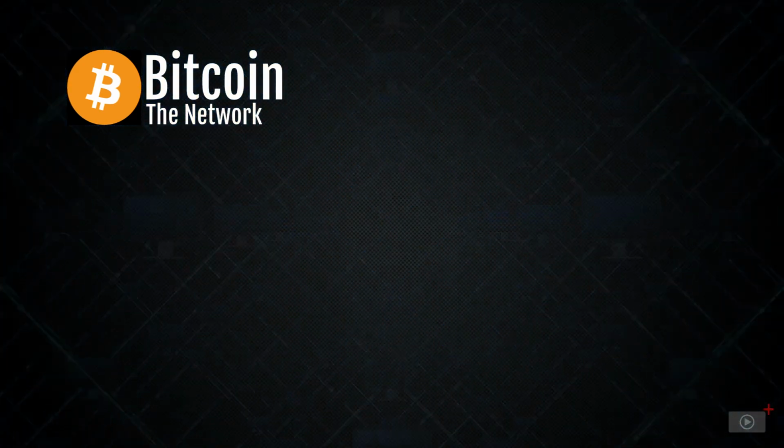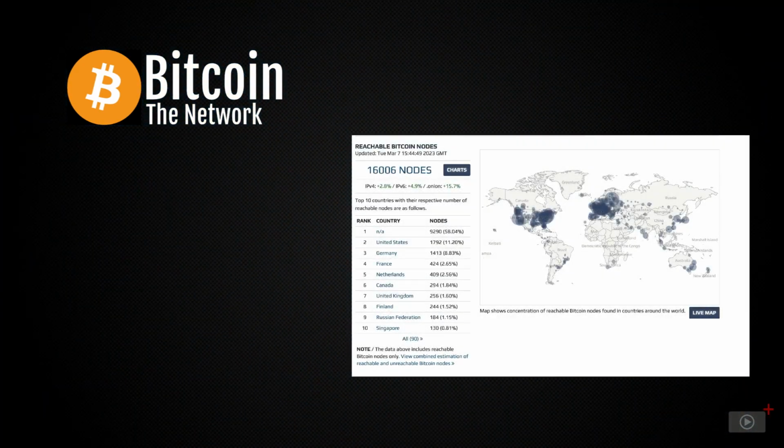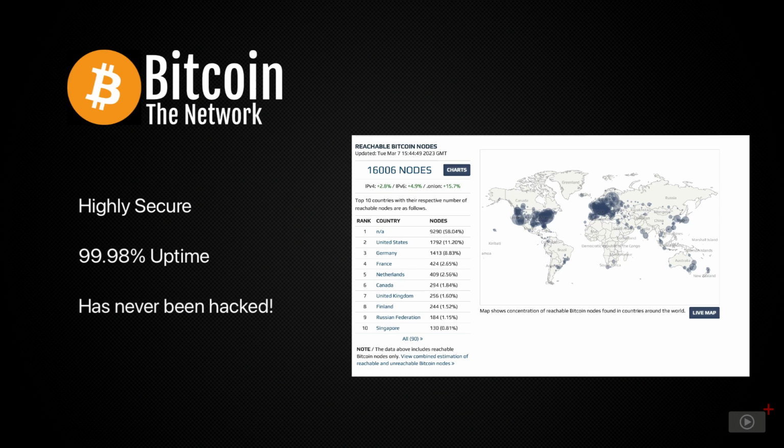Now, since it was launched back in 2009, the Bitcoin network has grown to many thousands of nodes throughout the globe, allowing for the removal of any single point of failure. It's one of the most secure and powerful networks in existence, and since it was launched over 14 years ago, it's had a virtually unheard of uptime of 99.98%. Also, it's never ever been hacked in the 14 years since it was started.